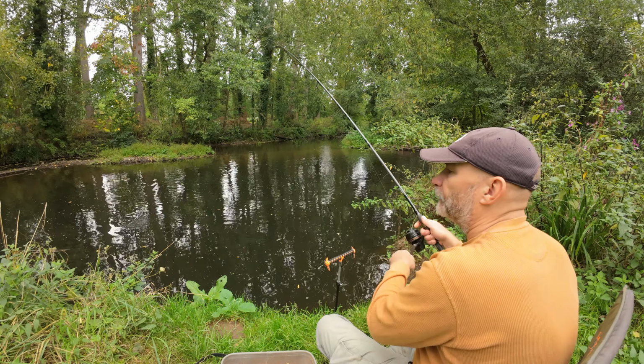A couple of casts on maggots, and yeah, first cast on meat, right down in the middle, bang. Right, we'll try that again. Most definitely. Can't believe how fierce the bite was. It was literally like a barbel bite, wasn't it? As I say, the rod was going. It's only this that stopped it, I think.